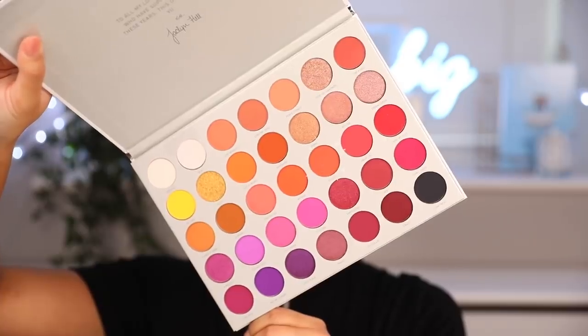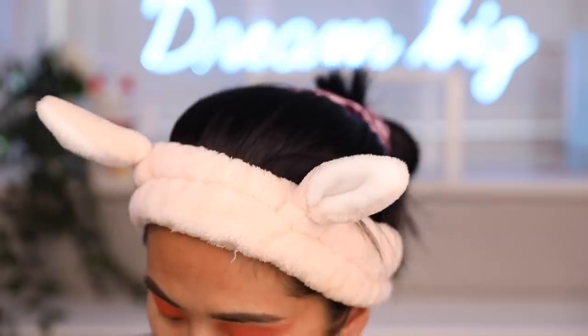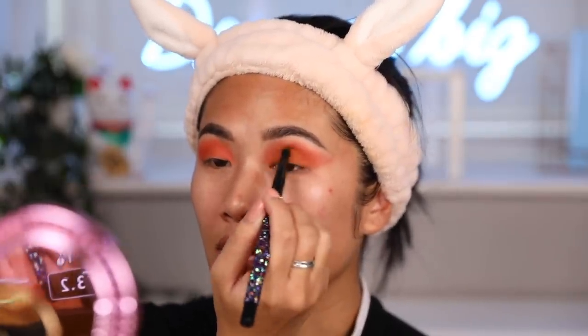I'm gonna use the shade Grateful. I just feel like this will really help deepen the socket of my eyelids. And then I'm gonna go in with the shade G Money, which is such a unique brown. I really wanna try it out on the eyelid. I fancy going matte today as well. I just wanna do a really nice matte eye makeup with a big fat wing liner.